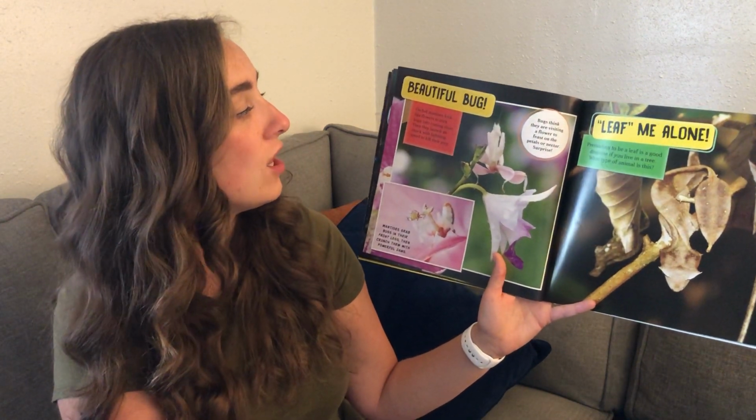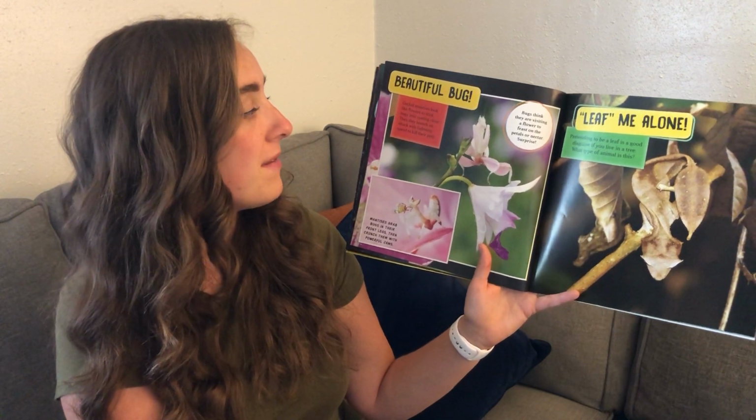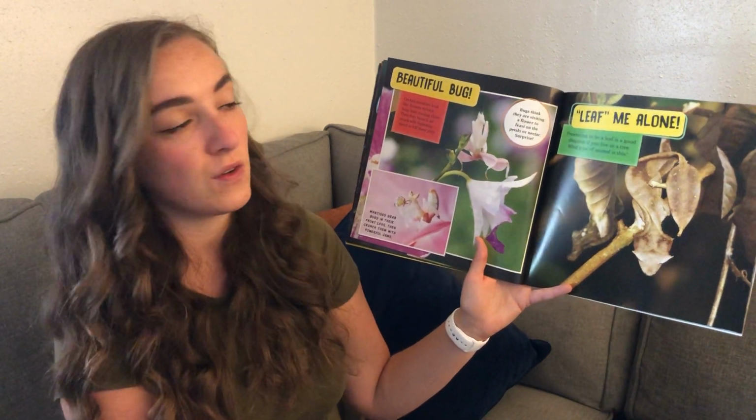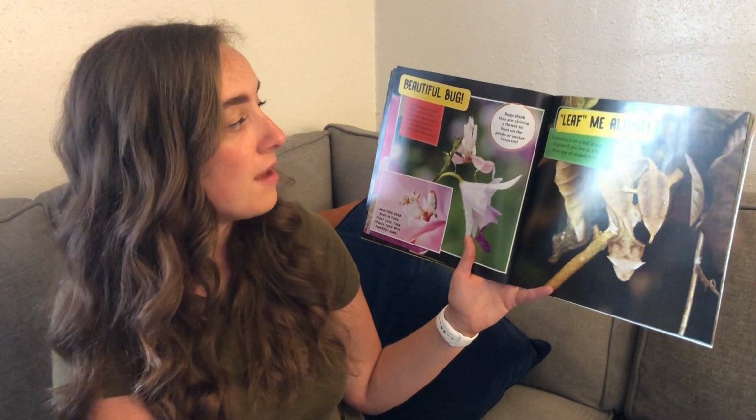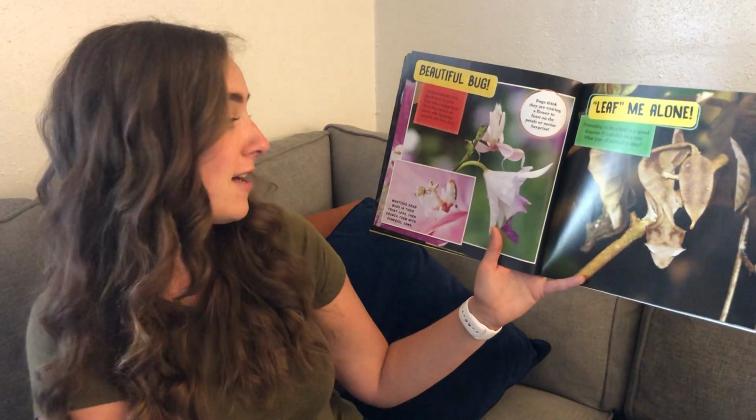Orchid mantises look like flowers to trick bugs into coming close, but they launch an attack with lightning speed to kill their prey. Bugs think they are visiting a flower to feast on the petals or nectar. Surprise!